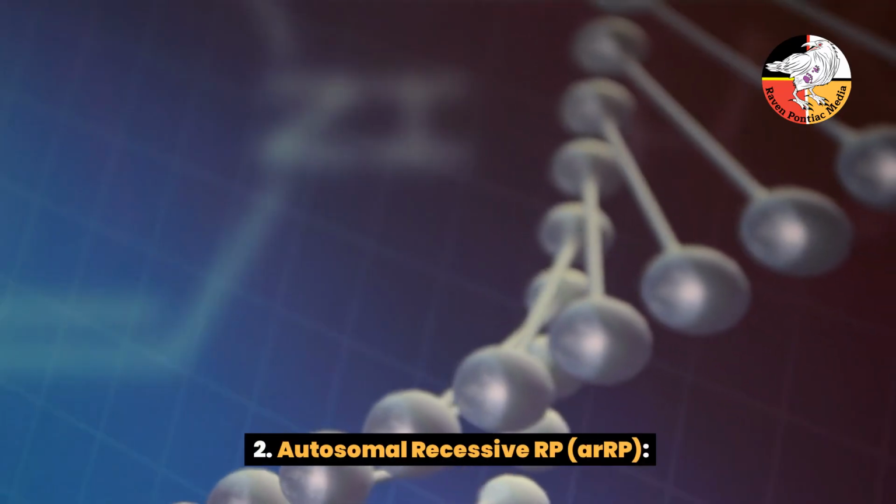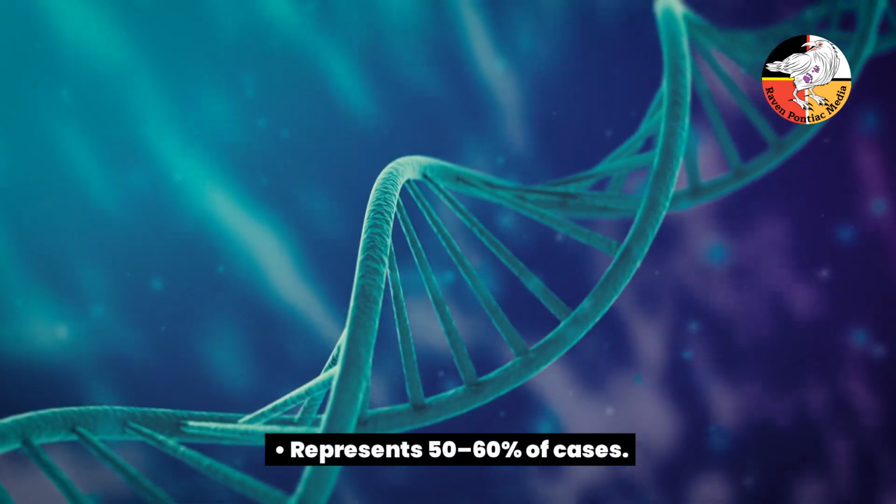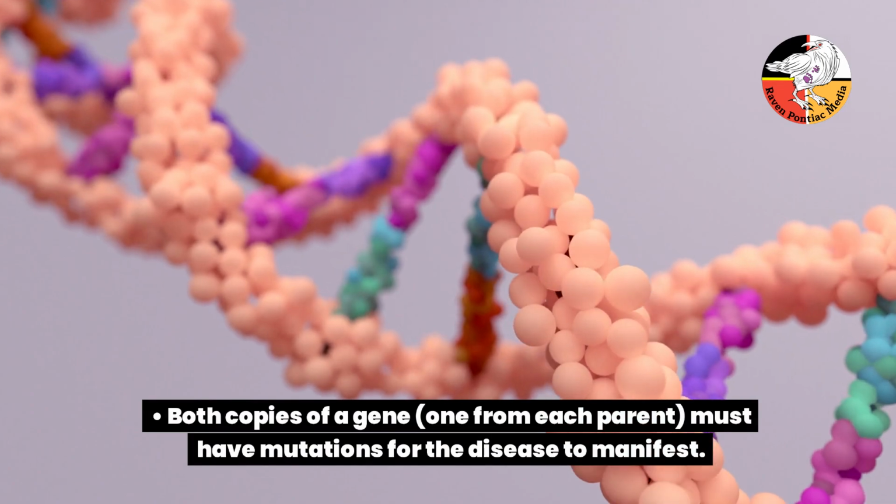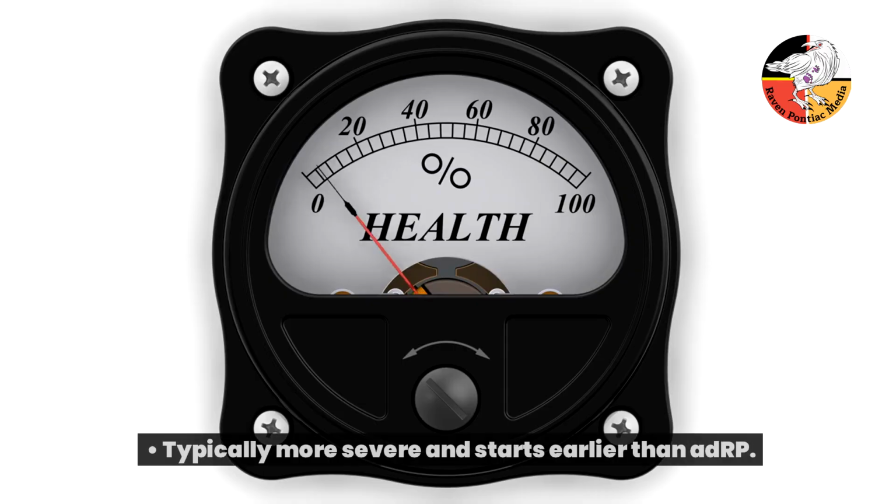2. Autosomal recessive RP, ARRP, represents 50 to 60% of cases. Both copies of a gene, one from each parent, must have mutations for the disease to manifest, and it is typically more severe and starts earlier than ADRP.